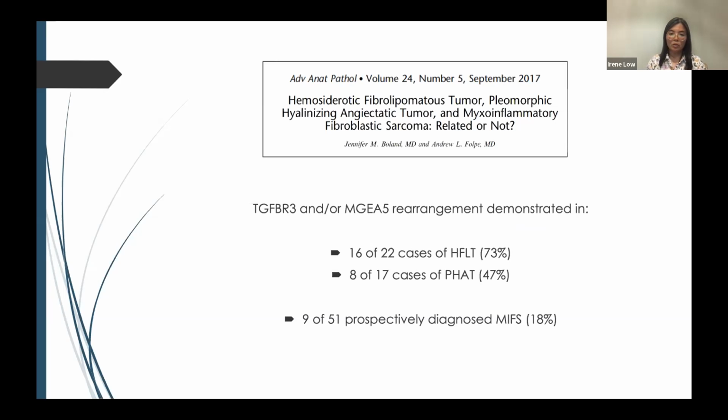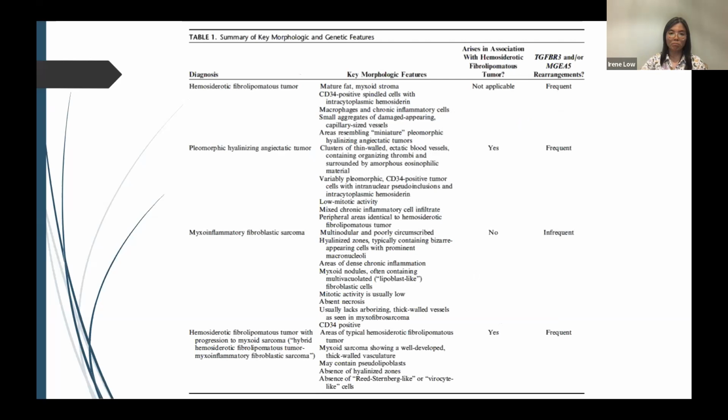And in their paper, they alluded to the fact that perhaps the differences in the propensity for MIFS to show the gene rearrangement might relate to a lack of consistent criteria in how one diagnoses mixed inflammatory fibroblastic sarcomas and which specific criteria you use. And it seems that if you took the original sets of cases and applied the morphologic criteria strictly, the possibility of them being related becomes much lower, at least from the genetic standpoint.